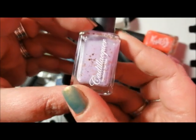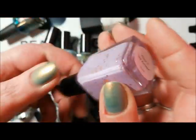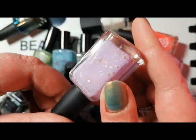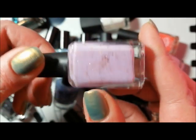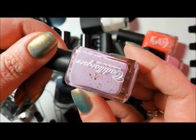I'm also going to keep my one and only Cadillacquer. This is Wear It Like Armor, which is from a Game of Thrones collection. It's a really, really pretty lilac-y pink with copper glitters, different size glitters, and it's absolutely beautiful, very delicate. My only Cadillacquer, so I'm definitely keeping it.